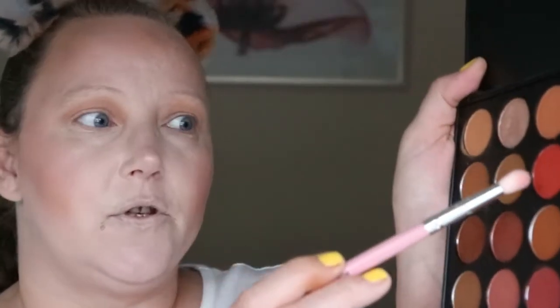So taking a smaller brush, I think I'm going to go into this one just here. And it's going to be an orange look, I think. I think my brush is still damp. I'm just blending it in the crease. Got more salmon than anything. Do like it though. I'm just going to keep blending till it's at the desired effect that I want.